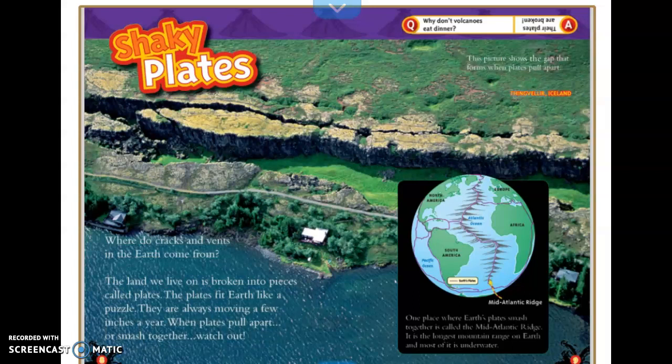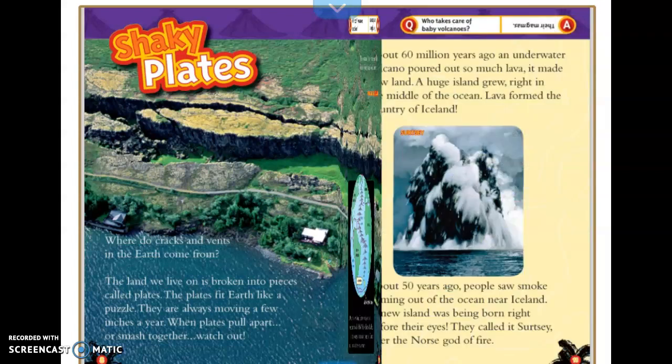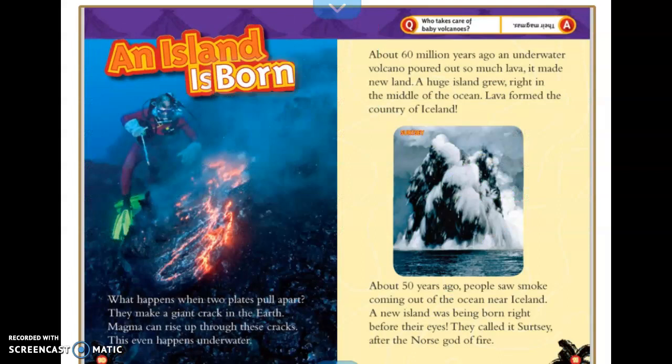This picture shows the gap that forms when plates pull apart. One place where Earth's plates smash together is called the Mid-Atlantic Ridge. It is the longest mountain range on Earth, and most of it is underwater. Why don't volcanoes eat dinner? Their plates are broken.